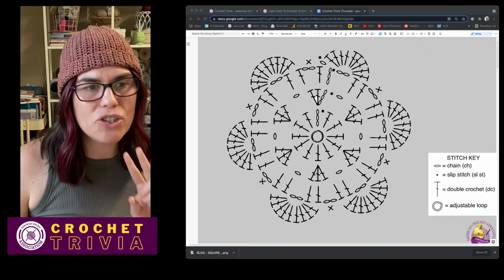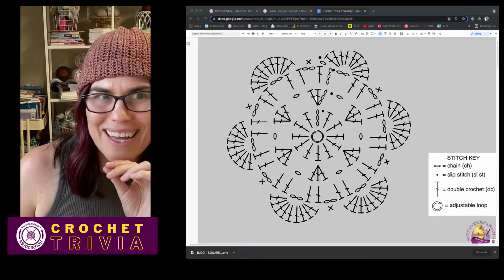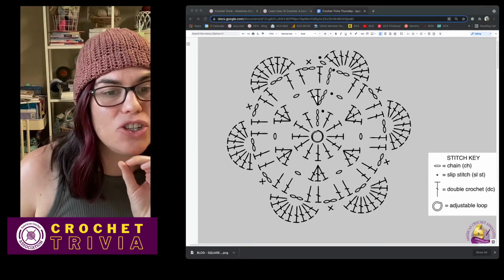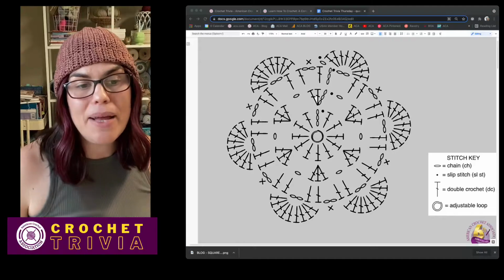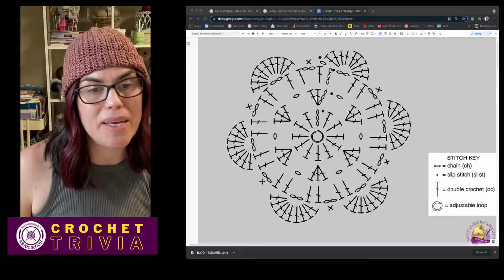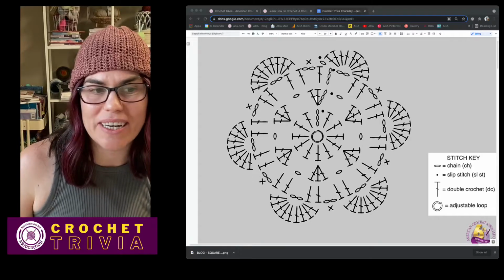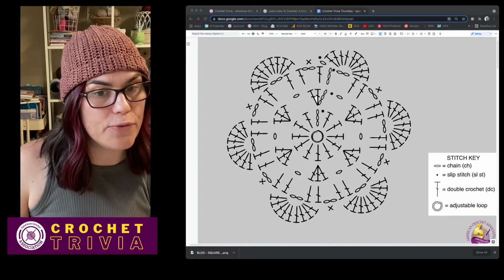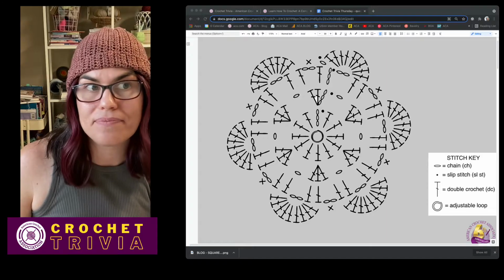All right, guys, question number 2. Here it is. Let us get started. After the adjustable loop is formed in this chart, how many chains begin round 1? That was a long question. After the adjustable loop is formed, how many chains are needed to begin round 1?